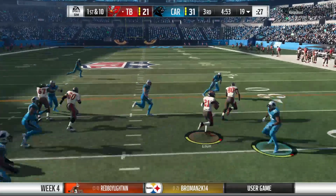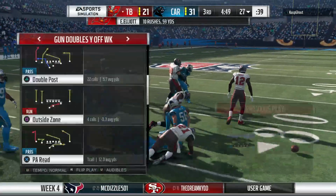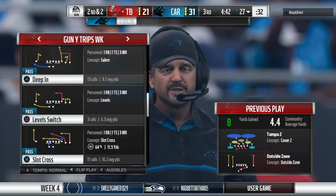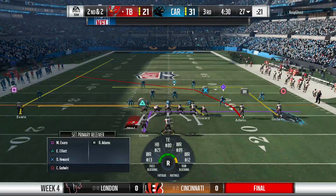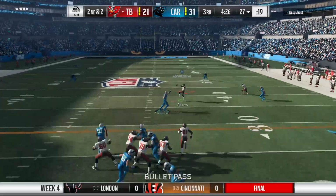They'll start the drive with Elliott. And he finds some space past the 25 to the 27. 8 yards on the pickup, and now they'll have some options on 2nd and short. First play of the drive, let's give credit all around. Excellent blocking, but the guy carrying the ball, he was the finisher. A really nice run.